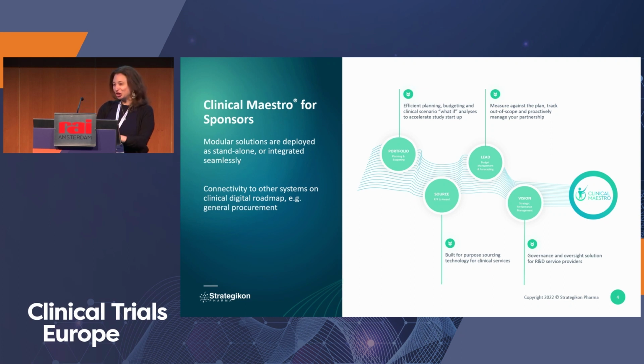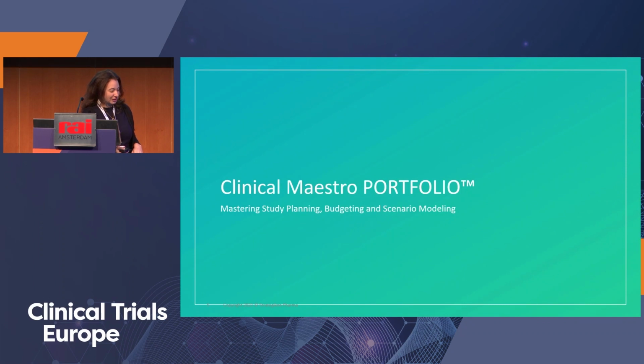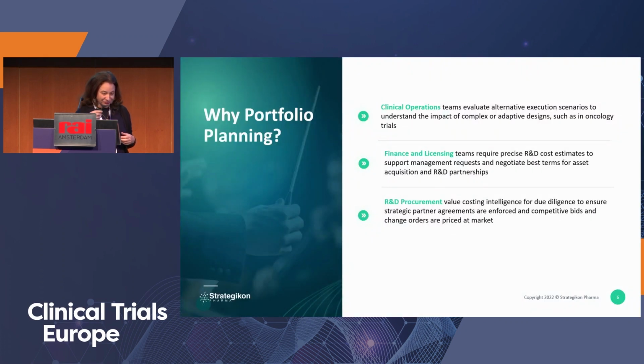And finally, just this September, we launched Vision. Vision is a governance tool and a performance management tool specifically geared towards managing clinical service providers. So I will try to give you a little sneak peek of all of the applications, starting with Portfolio. I'm going to go relatively fast so you can get a high-level overview and taste.